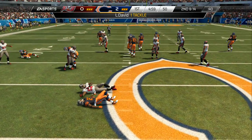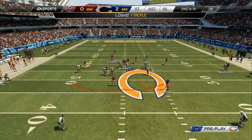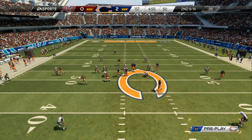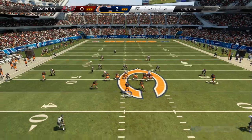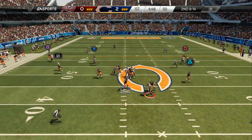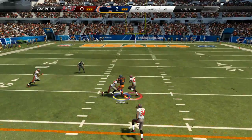Leading on that running attack again here on first down. So many things you can do on first down, and what do you come up with? Yeah, you come up with that play. That was just a bad play call. Second and 14. He's looking to the right here on this throw.